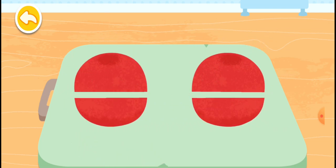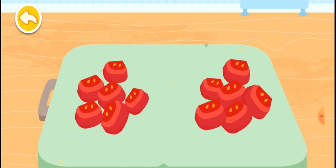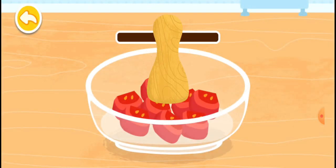Slide to cut the ingredients. Mash the tomatoes.